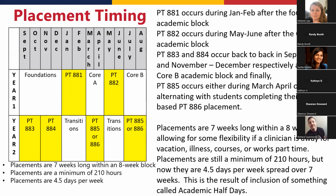They will be removed from placement, and they will be participating in something else called academic half days, which I'll talk about next. The students will still require in the 7-week block 210 hours. That's the minimum hours that we need for clinical placement. So that remains unchanged. And the contact time with the supervisor will still be equivalent to 6 weeks. So that won't change either. However, because of these academic half days, it will lengthen the time in placement to 7 weeks.